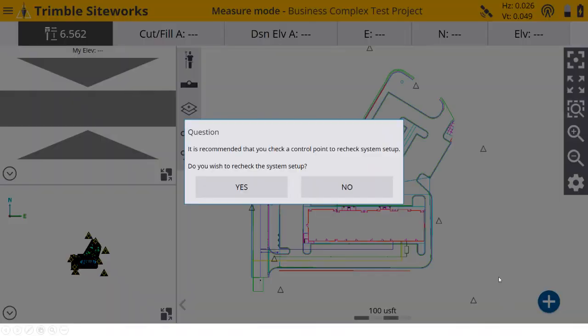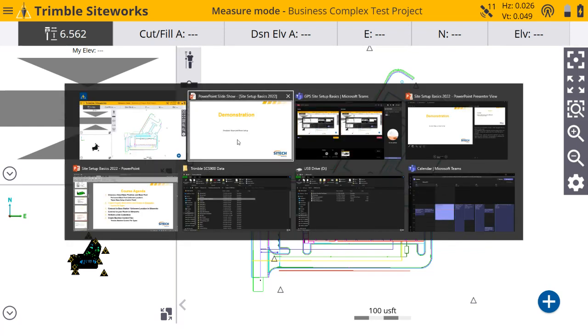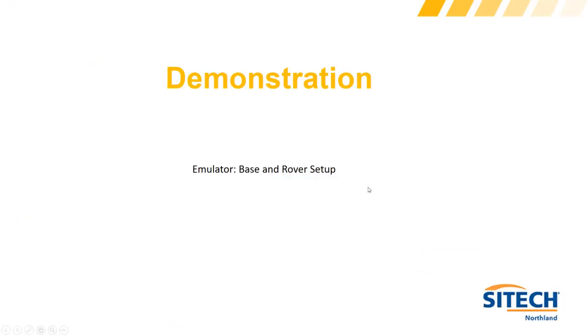Now it's wanting me to check control points here, but we don't have to do that yet. It basically has connected the rover, and that's how you get set up on your base and rover and get everything connected. So go back to the presentation here.